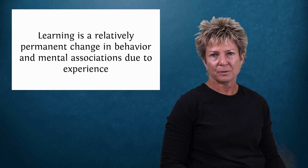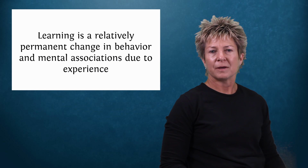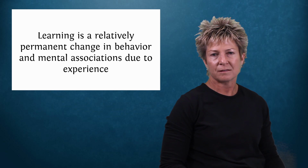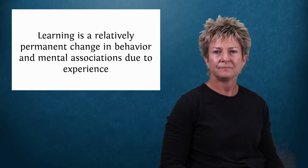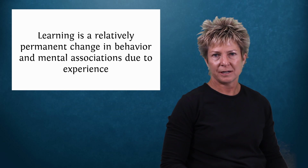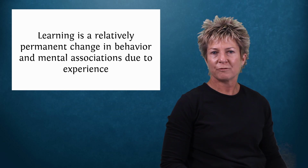So this is a sentence from educational psychology, and this is really important, and we're going to tear this apart. Learning is a relatively permanent change in behavior and mental associations due to experience. Now there's 3 key aspects of this that we're going to talk about. So the sentence said it was a relatively permanent change. Well, that's because there are times when we forget.